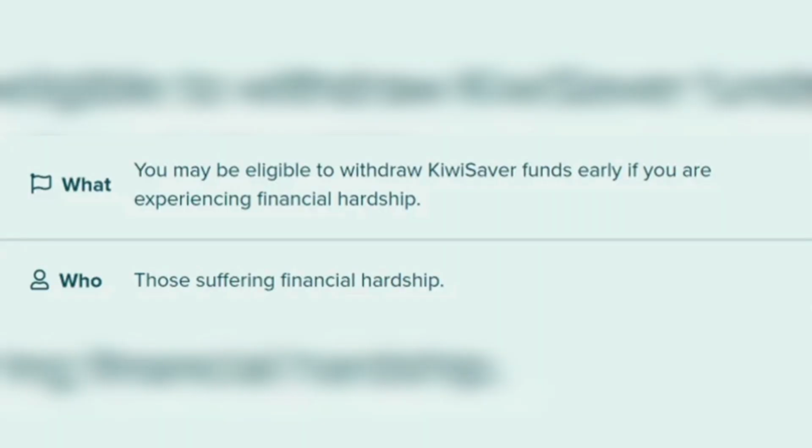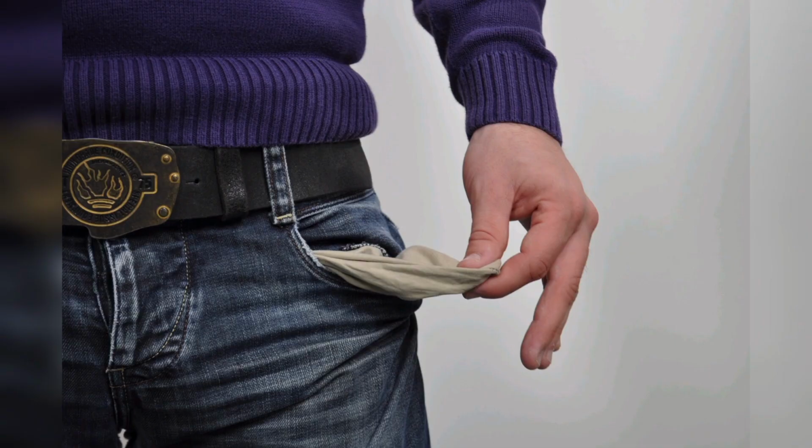Speaking of challenges in life, you may also be eligible to withdraw KiwiSaver funds early if you are experiencing financial hardship. Those suffering with financial hardship may be able to access their funds early. In order to apply for early withdrawal for significant financial hardship, the member will need to contact their KiwiSaver scheme provider. So using our example, that would be with ANZ. The member will also be asked to provide evidence that they are suffering significant financial hardship, and if granted, they may be able to withdraw their and their employer's contribution.